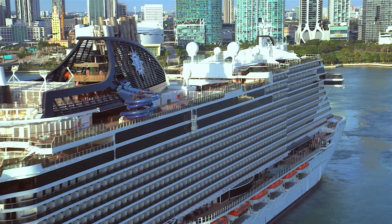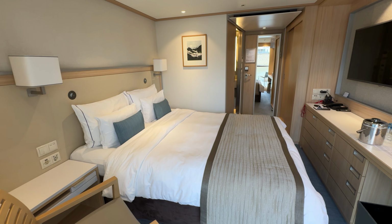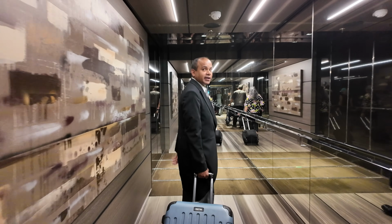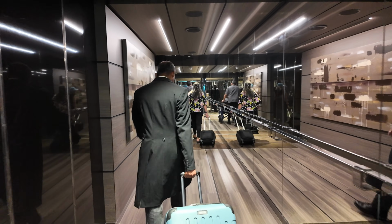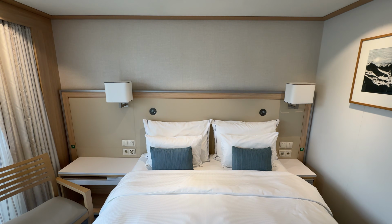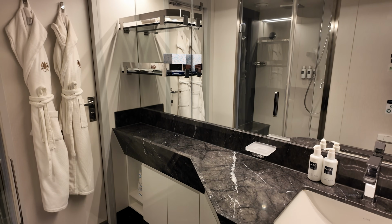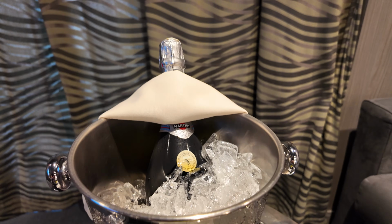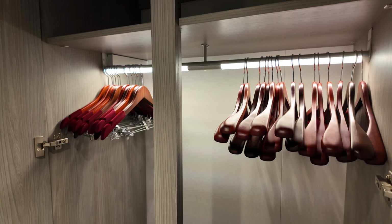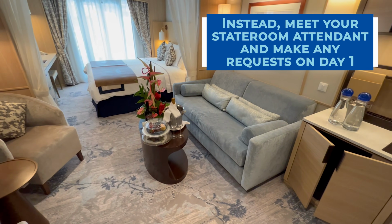Your stateroom attendant on a cruise is there to make your stay as comfortable and hassle-free as possible. We're still surprised when some cruisers say they never met their stateroom attendant during a voyage. We make it a point on day one to introduce ourselves before setting sail. Along with making up your room each day, your stateroom attendant can customize your experience in several ways. They can deliver extra pillows, blankets, or towels upon request. They can provide toiletries like shampoo, conditioner, or soap if you run out. They can bring you ice for your ice bucket and other small items you need. Like if you need more hangers or other amenities or have special requests, make sure to ask your stateroom attendant, and it's best if you do that on day one of your cruise.